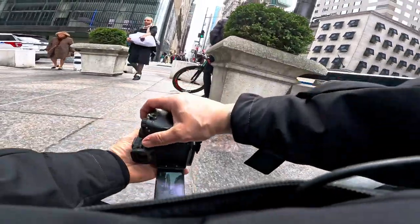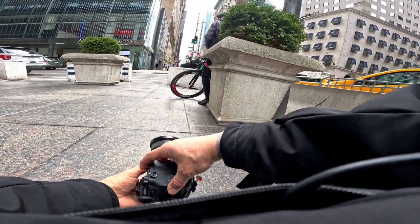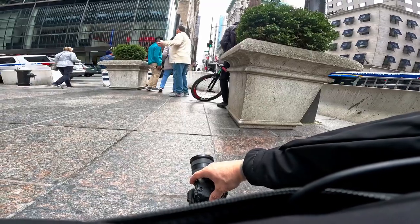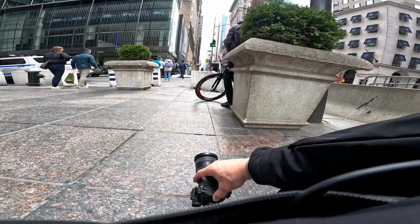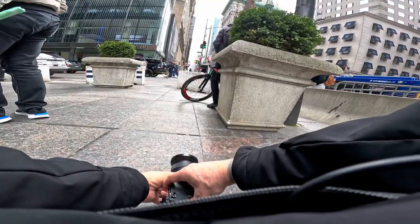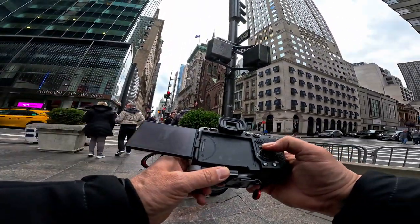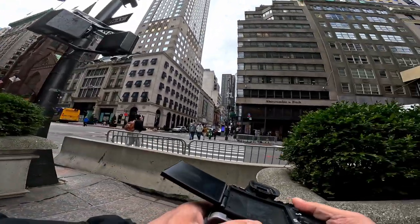Got this guy with the bike here. It's a cool shot. He's peeking. Oh, come on, guy, get out of my shot. It's like I've seen this guy all day today, following me, almost. Cool bike. So sometimes you gotta know what you're looking for, and I like this. I like it, that's all that matters, right?